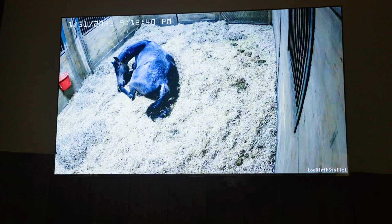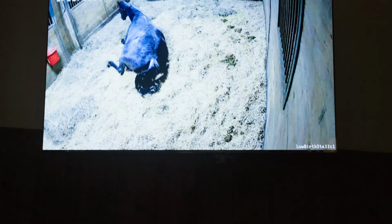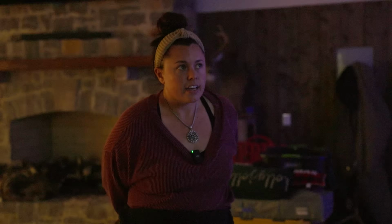So we just watched her water break. It's very different than looking at a pee. When they pee, they kind of hunch up and squat in the back end, and then it's a steady stream. When their water breaks, it's kind of a darker color, and it's just involuntary as they're walking around, and it just gushes out. And so we just saw that happen.